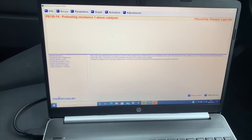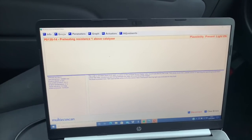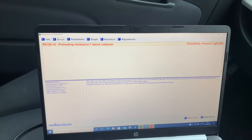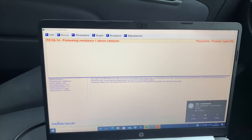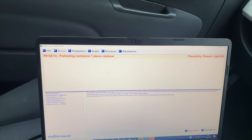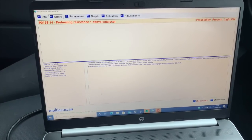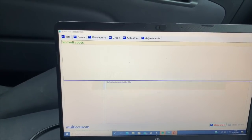See what we've got. Oh, preheating resistance 1 above catalyzer. So it's not the hatch wiring. That's good. I'm pleased about that. All it is is the lambda sensor. Oh, that's all right. That's easy enough to change. I'm pleased about that. Clear error. It says it's present, so it's going to come back on.